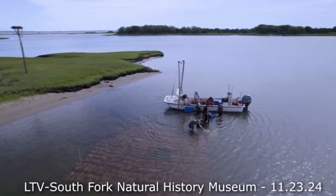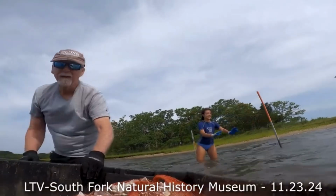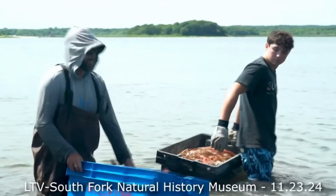Yeah, today's reef deployment was really textbook. Amazing crew of volunteers that helped us. We had an amazing daisy chain of folks handing bags off from trailer to boat. Nobody got cold, nobody got cut. Everybody had a good time, a lot of laughs.